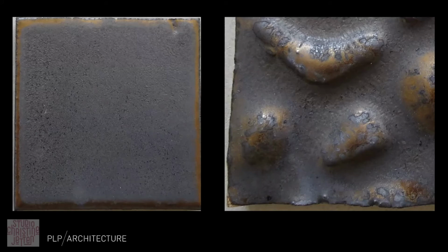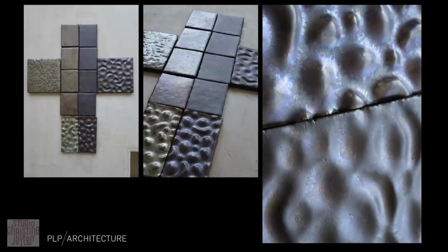And what I'd like to add is how I enjoyed the process of engaging the architects in the designing of the glaze. At this time, we were still in the process of designing the geometry of the tiles, and therefore I started the glaze research on random test tiles that were available in my studio. Next slide, please. And as this shows, it's all about nuances.